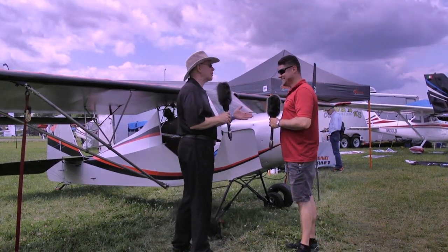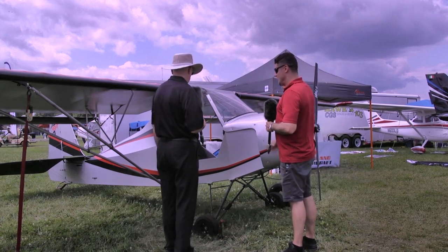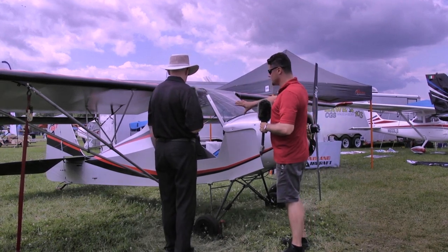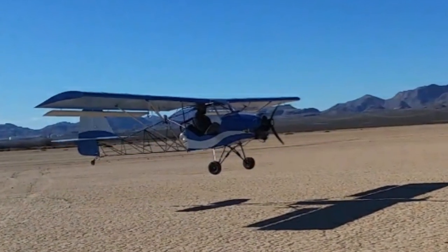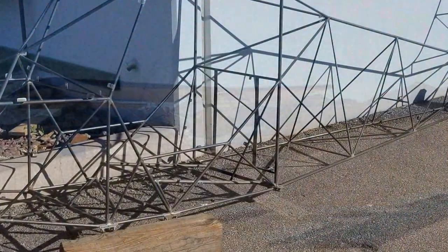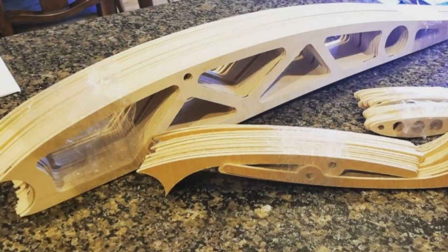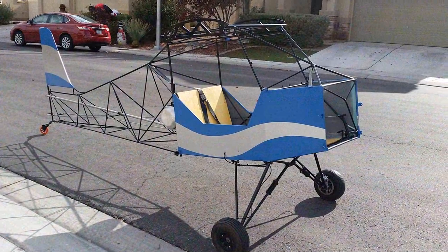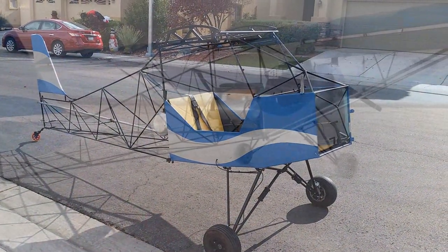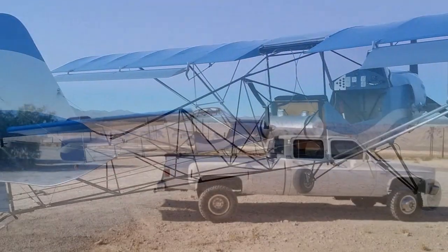Describe the airplane's construction for me, please. All 4130 chromoly airframe. Most of it's half inch, with some 3/8 throughout. All steel empennage, rudder, everything is chromoly. The wings are 2.5 inch aluminum spars and wood ribs. We do have an aluminum rib option that we can do for anybody. Fully TIG welded, powder coated. Every kit comes ready to go.